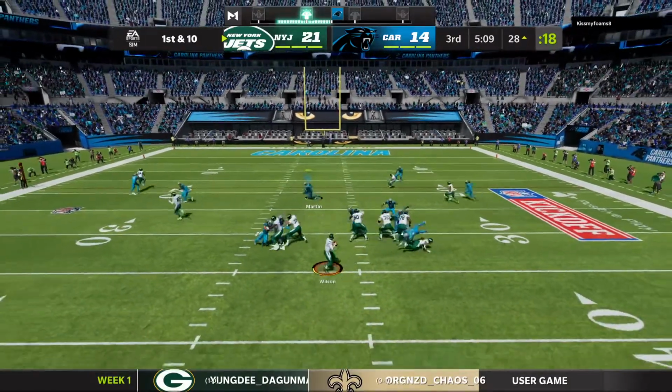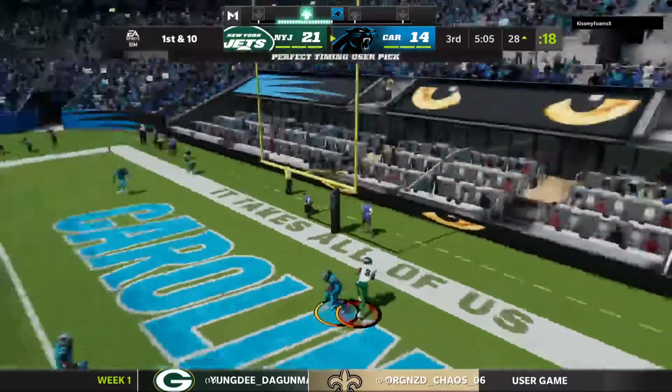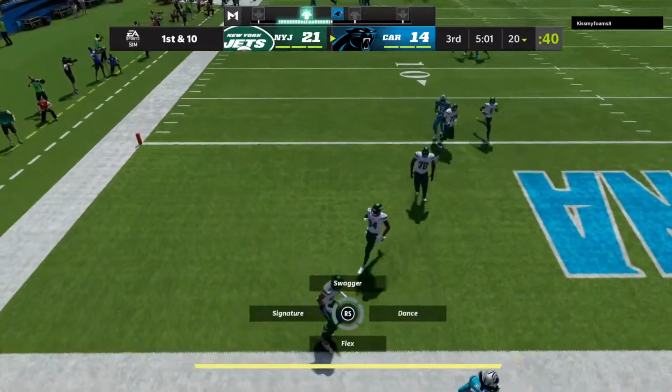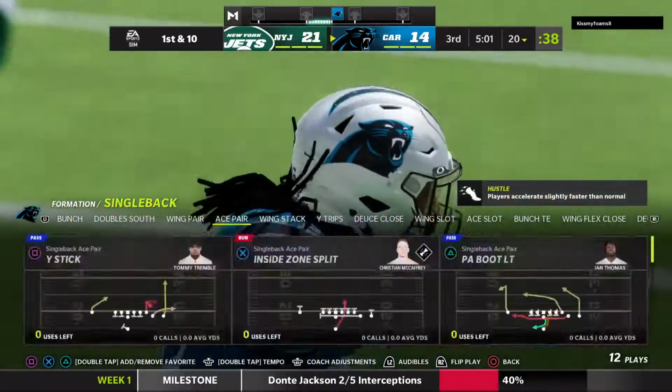Well, throw on first down with Wilson. He's going to go up top for the end zone. And this is going to be intercepted. Dante Jackson picks it. And the Panthers are going to get the football here as the ball will come out to the 20.